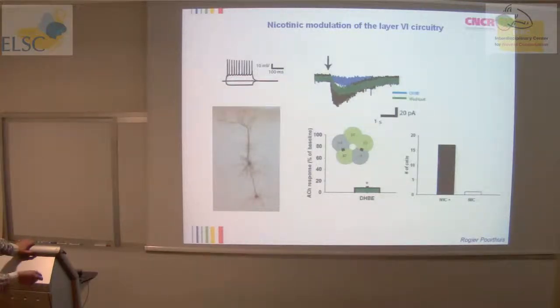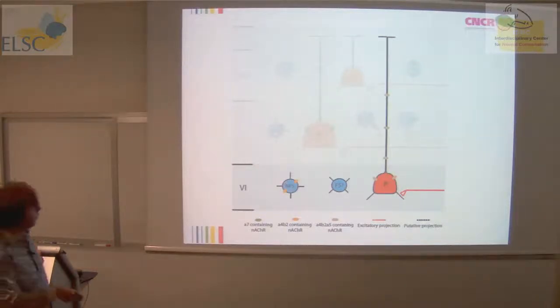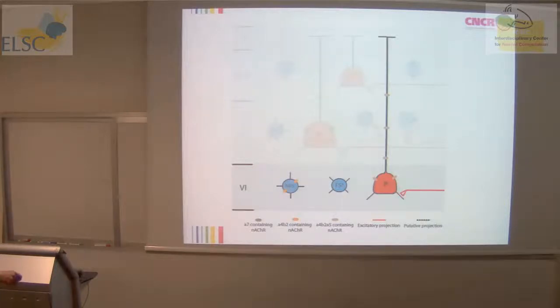That's in most of the cells, the majority of the cells show the expression of this type of receptor. So summing that up for layer 6, pyramidal neurons show alpha 4 beta 2 receptors. Interneurons also have these receptors.